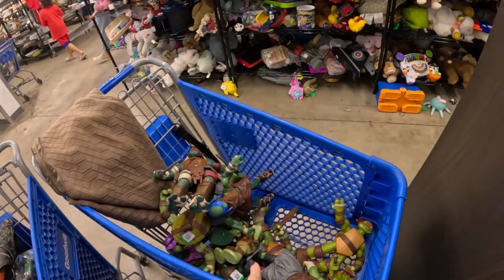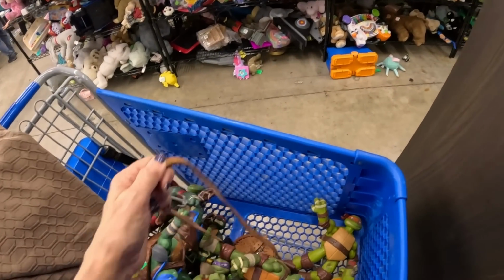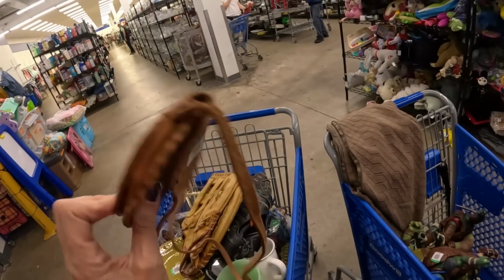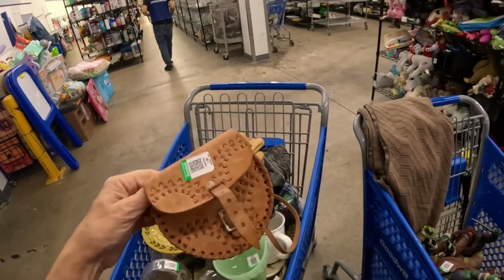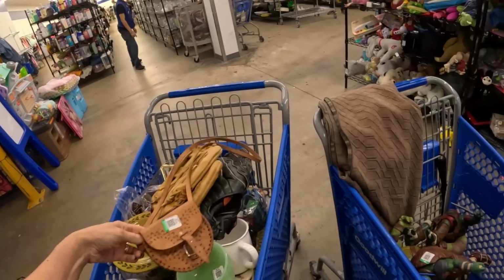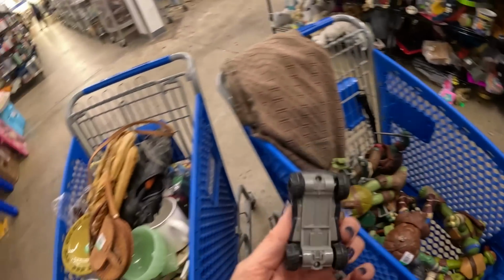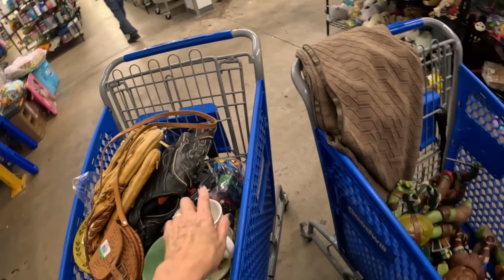All right, so I'm gonna see if my girlfriend Lindsay wants one of the Ninja Turtles. There is something else sticking out down here. It's a little leather pouch, just large enough to carry like a little bit of money in a credit card. I do like this though, $1.99, crossbody. We're gonna grab that. I know, this is the worst video ever. What can I tell you? I lost this Jeep out of the bag of Thomas the Train pieces.